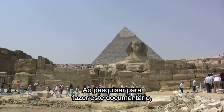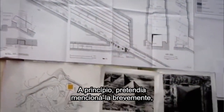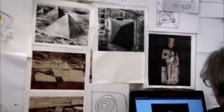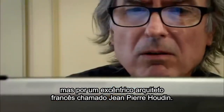While doing research for this documentary, I came across a new theory about the pyramid's construction that I had not heard before. At first I planned to mention it only briefly, but the more I heard of this theory, the more convinced I became of its validity. It was proposed not by an Egyptologist, but by an eccentric French architect named Jean-Pierre Houdin.